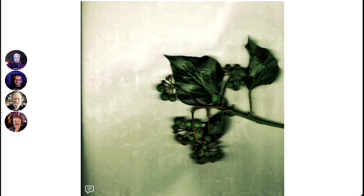Leaves and berries on a scanner, scanned on text. I could not stop the bleed, the light bleed. I even tried to black out. Like I put a blanket on top of the scanner. Can I tell you a trick? Just didn't work.